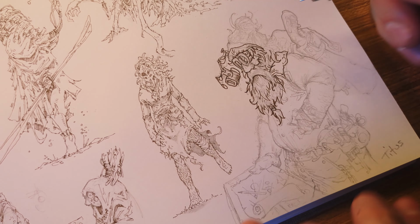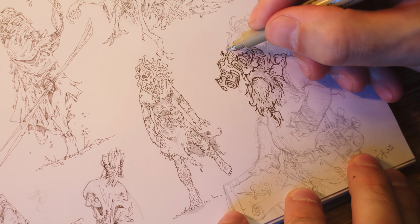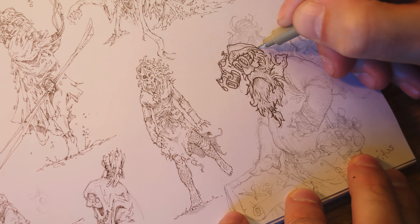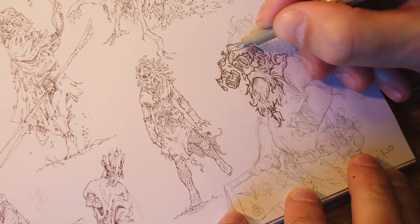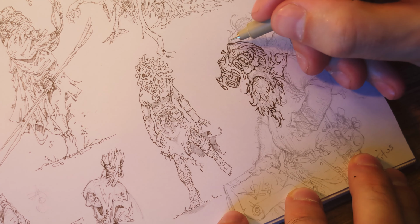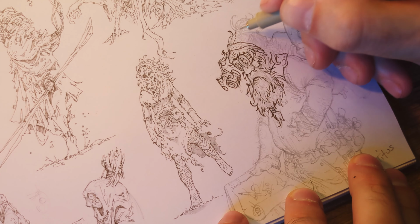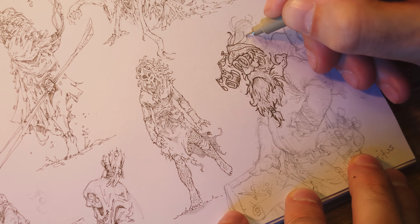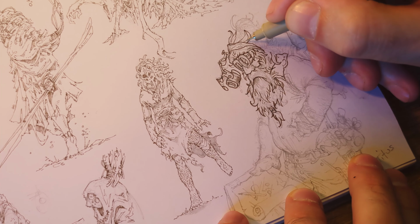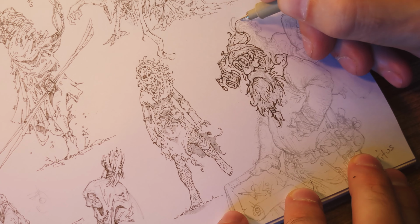Alright. How we doing? Oh, we're doing alright. The other part of his bandana. I don't think he actually has a top knot in our campaign, but by gosh, I wanted a top knot on this dwarf, so that's what he's got going on today.